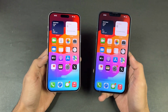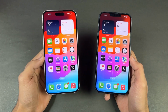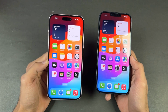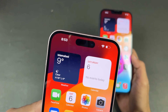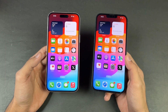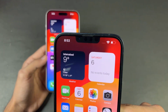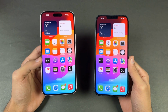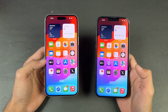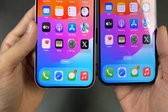And guys, now let's talk about the displays between these two devices. On the latest iPhone 15 Plus we have a 6.7 inch Full HD Plus Super Retina XDR OLED with 60Hz refresh rate. Also we have a Dynamic Island on the top, while on the iPhone 14 Plus we also have a 6.7 inch Full HD Plus Super Retina XDR with 60Hz refresh rate as well, although we have a notch on the top. Also we have 2000 nits of maximum brightness as compared to only 1200 on the iPhone 14 Plus, and the bottom chin is actually smaller again on the latest iPhone 15 Plus.